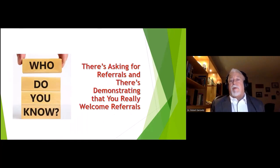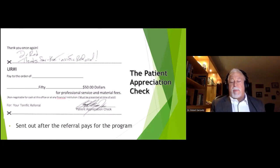There's asking for referrals, and then there's really demonstrating that you welcome referrals. The patient appreciation check has been used in our office almost since the start of our program. After a new patient pays for their program, we send out this $50 pretend check to whoever referred them in to use for any product or service in our office. They have no redeemable value for cash and must be presented in office as we treat them like money. Over the years, patients have applied them to sunglasses, solutions. I even had one patient who referred in so many of his friends that one year his maintenance program was free.